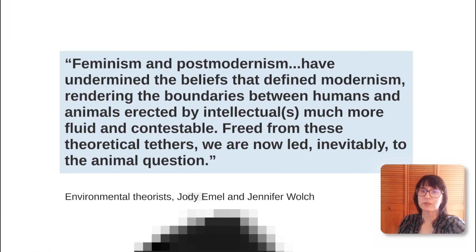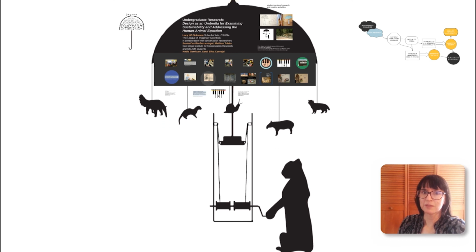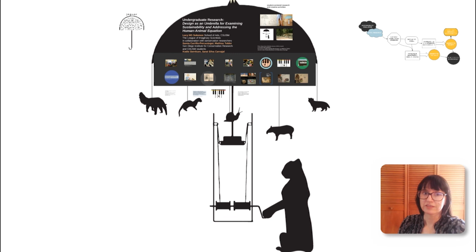Jody Emmel and Jennifer Walsh claim, "Feminism and postmodernism have undermined the beliefs that define modernism, rendering the boundaries between humans and animals erected by intellectuals much more fluid and contestable. Freed from these theoretical tethers, we are now led, inevitably, to the animal question. Can the human being and the elephant have a two-way conversation? Can human beings become umbrella species for jaguars?"